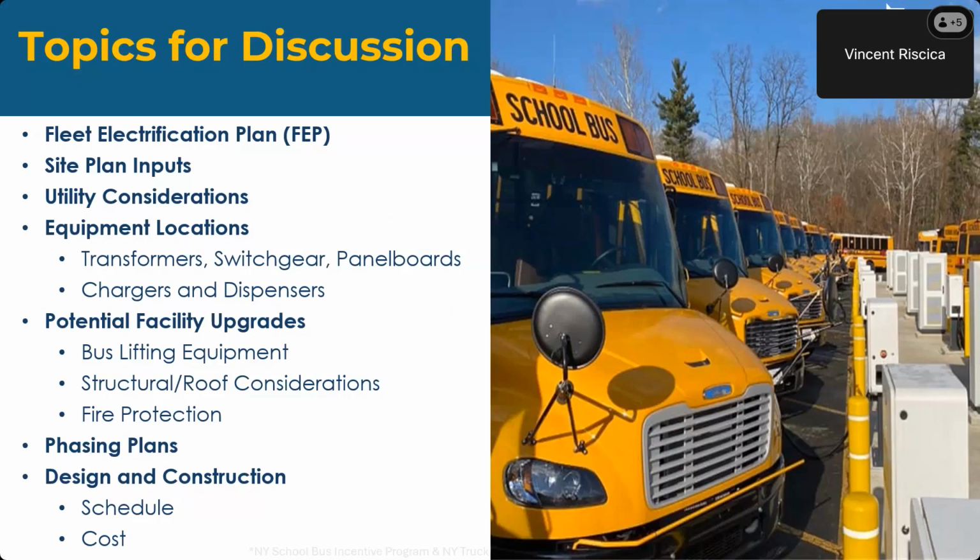Importantly, we'll look at the spacing requirements for equipment, all the different types of equipment that you will potentially need on site: transformers, switchgear, new panel boards, the chargers themselves, and the dispensers. So we'll get into that distinction and what that means in terms of space. And then other types of facility upgrades that might be required depending on the age and layout of your facility and the age and type of equipment that you have in place.